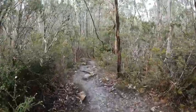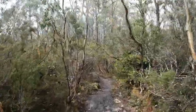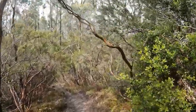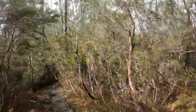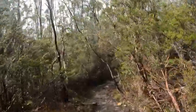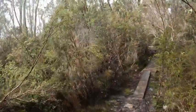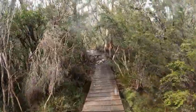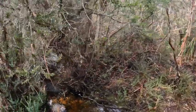Just heading down into Kiora now. Still snowing. Now the direction's turned around, it's blowing into our face. Makes it a bit more tougher, and then just then you come into sunshine. It's bizarre. Probably another half a k to go before we get to Kiora. Little Tarn stream.